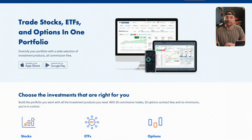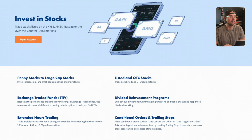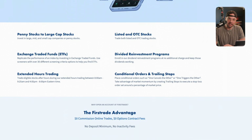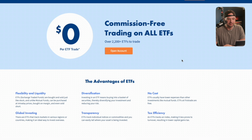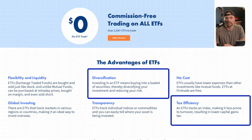You can, unsurprisingly, invest in stocks with Firstrade. And so what does that mean? You've got penny cap stocks, large cap stocks, both listed and over-the-counter stocks, DRIP program if you're into that kind of thing, which I am, ETFs, I'm into that, extended hours trading, conditional orders and trailing stops. We got a lot of options here. ETFs specifically. $0 per ETF trade, so no commissions on over 2,200 ETFs. We like no commissions. These ETFs have the same advantages of all other ETFs, which is to say they've got tax efficiency, diversification, the kind of things you want in an ETF.